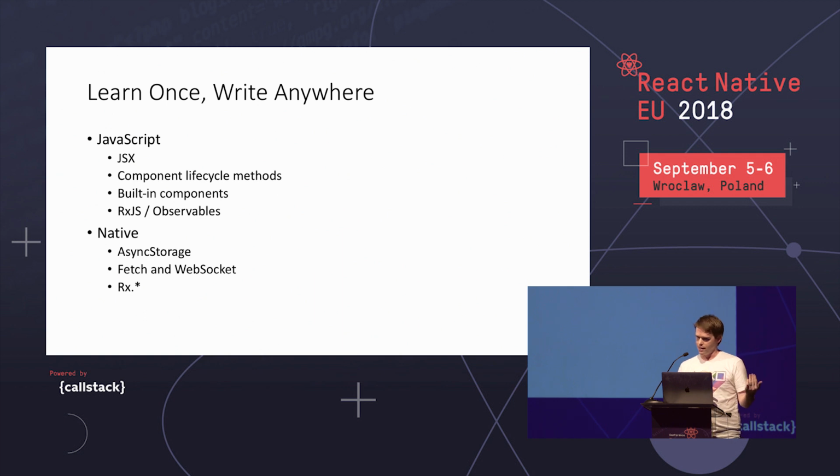And then on the native side, there are things that are not implemented in JavaScript, right? These are implemented on the native side. Simple things like async storage, fetch and WebSocket, and then there's also Rx.NET, RxJava, RxPython. There's ReactiveX for basically every language you can think of. And so if you know those APIs, you can do quite a bit.